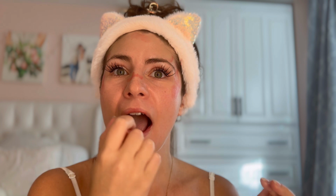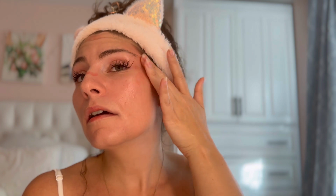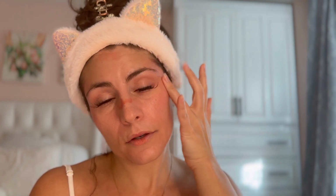And then I will also use it like that, just to add a little color. And I just blend it in. Maybe go into here a little bit. But you see, it's got this pretty sparkle in it. I don't know if you can tell, but you see how it just adds just a little bit. You don't need a lot, you know what I mean?